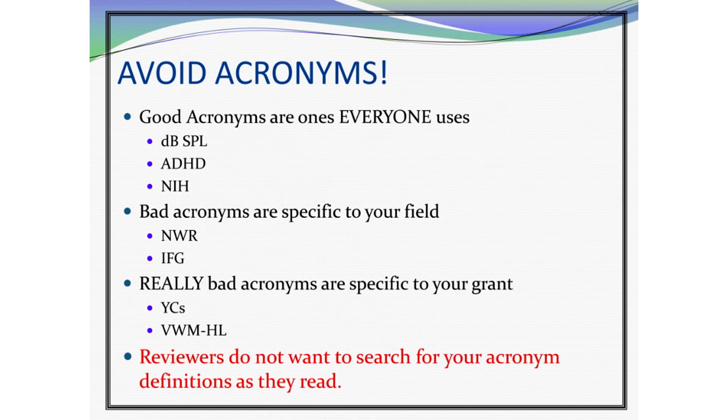Okay, so let's go through acronyms, my own little pet peeve. Because I'm old, your grant should not be a working memory problem for me, okay? And especially if I started your grant at 10 p.m. and I don't even get to the rest of it till the next night, I can't remember what your acronyms are. So let's go through this. Good acronyms are acronyms that everybody knows what they are. So DBSBL, everybody know what that is? Good. Okay, ADHD, that's a fine acronym. NIH, another good one. Bad acronyms are specific to your field.